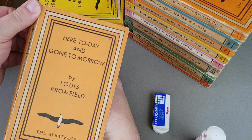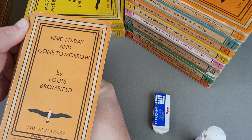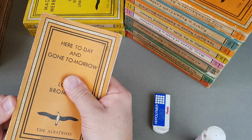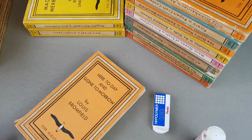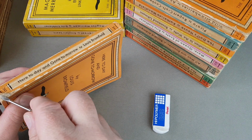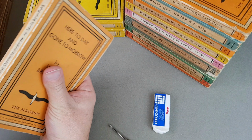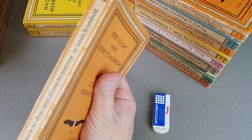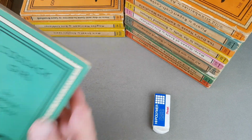Right. Now we need an extra bit of glue at the bottom of the spine there, just to slide into that slot there. Certainly been through the wars, quite literally, this one. But that's okay. Lovely. Well, bit of a job to have had to do that, but I think it does look a lot better for having done it.